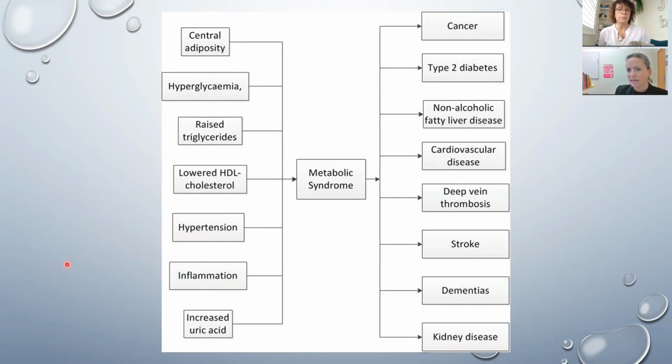Metabolic syndrome is a cluster of symptoms: central adiposity, a fat waist, high glucose levels, high triglycerides, low HDL cholesterol, misknown as the good cholesterol, high blood pressure, inflammation, high uric acid. If you've got these symptoms as a cluster, and usually if you've got one of them, you've got more than one of them, we'll call it metabolic syndrome.